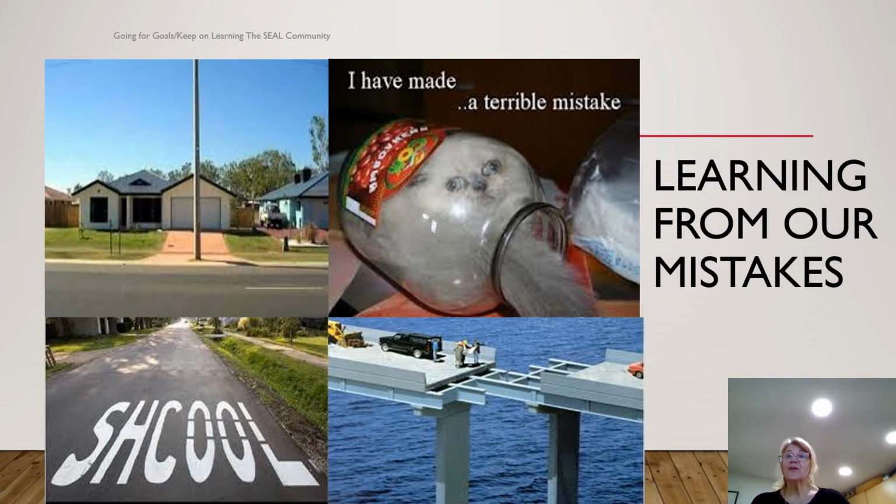Sub-skill 5, learning from our mistakes. There's loads of brilliant pictures on the internet about mistakes that have been made, and it's almost hard to believe, isn't it, that some of these are real, but they're great fun, and children really enjoy seeing them. So a few little examples there, but of course you'll find an awful lot more.